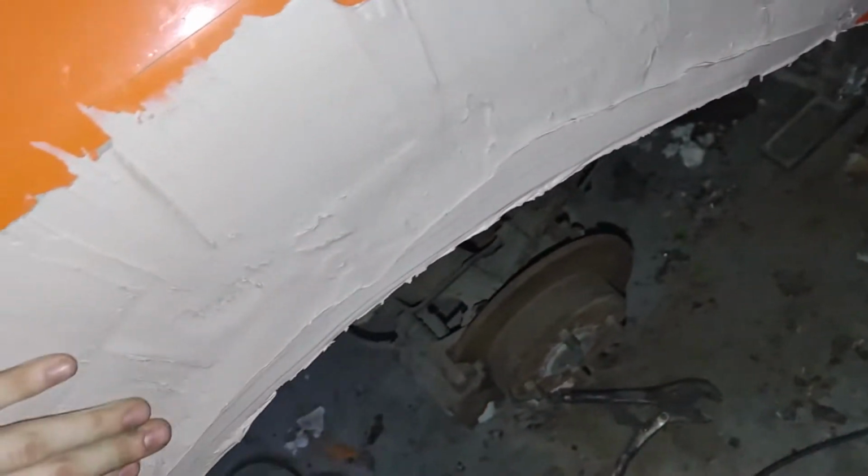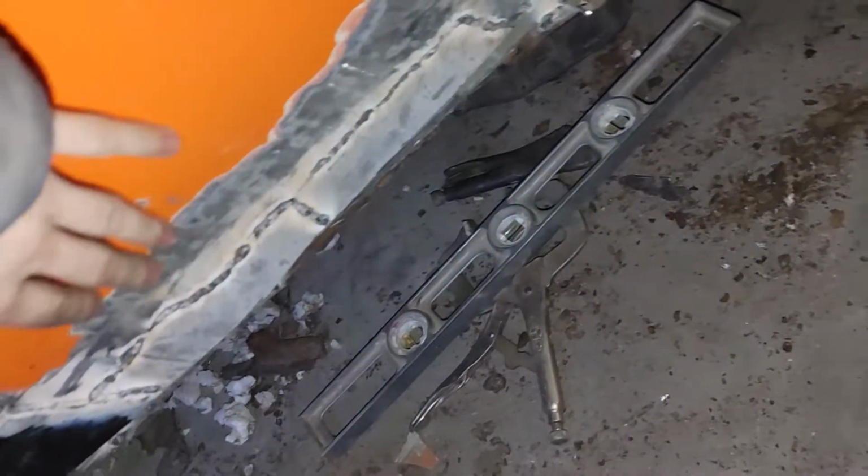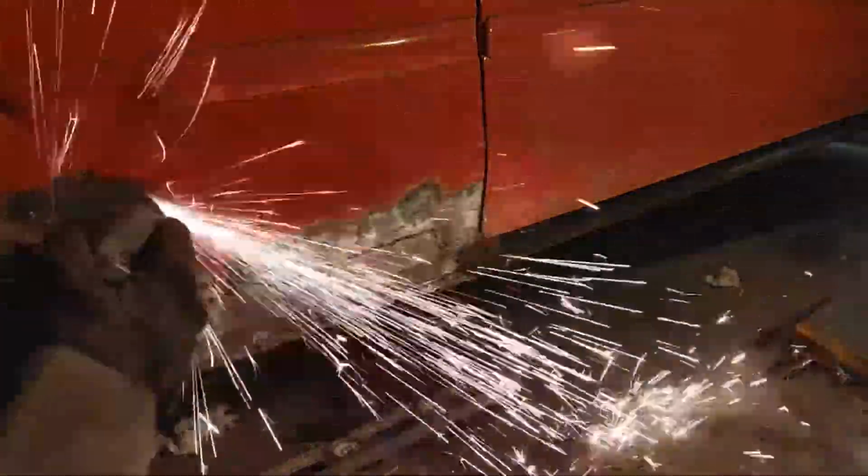Okay, this body fill's all dry, and down here all the welding is done, and I had to put a little patch in there, so I'm going to get started on putting some body fill in here after I grind down these welds.